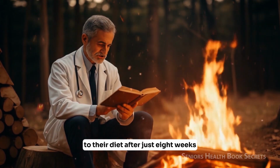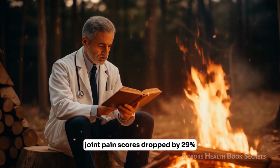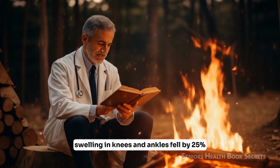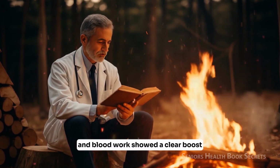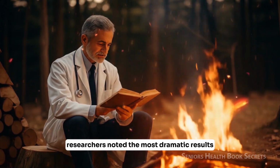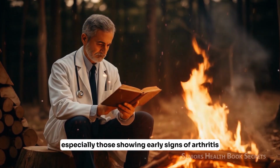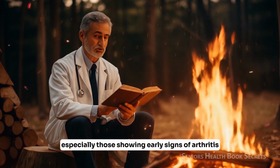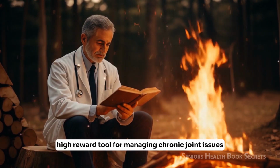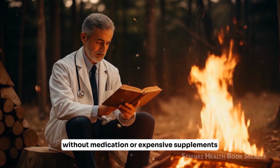After just 8 weeks, the changes were hard to ignore. Joint pain scores dropped by 29%, swelling in knees and ankles fell by 25%, and blood work showed a clear boost in collagen production. Researchers noted the most dramatic results in participants over 65, especially those showing early signs of arthritis. Sardines became a low-cost, high-reward tool for managing chronic joint issues without medication or expensive supplements.